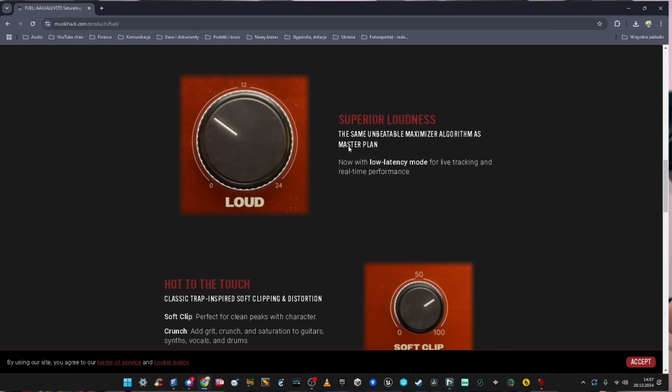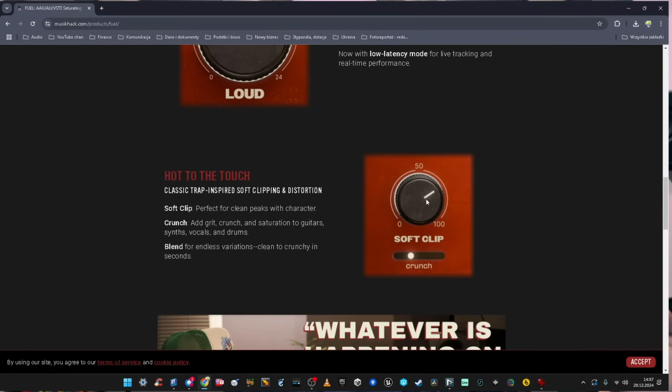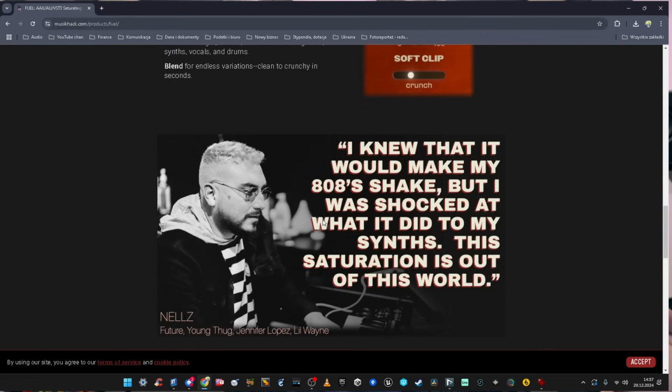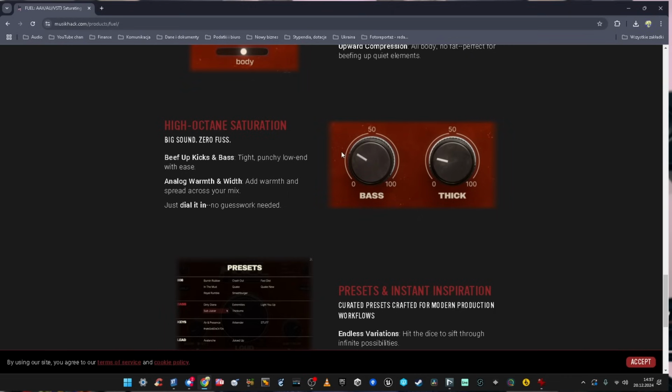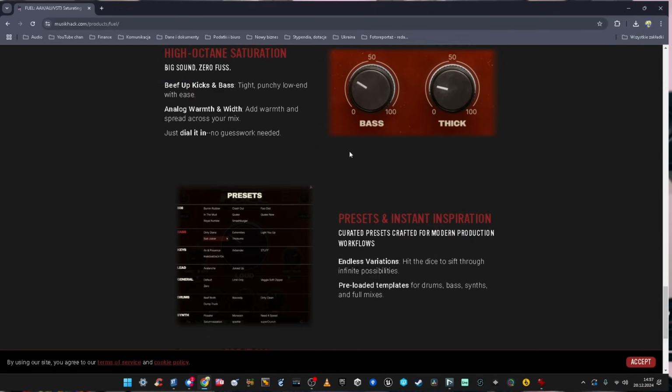What it does, of course: loudness, soft clipping with grid crunch saturation to guitars and stuff, and workhorse compression. Smooth or over-the-top OTT, Ableton-like, let's say, compression, and upward compression, which is probably body here. Saturation to beef up kicks and bass, so this is bass and this is analog warmth and thick. That's gonna do some mid-side widening and some additional saturation in the low end or something, I think.